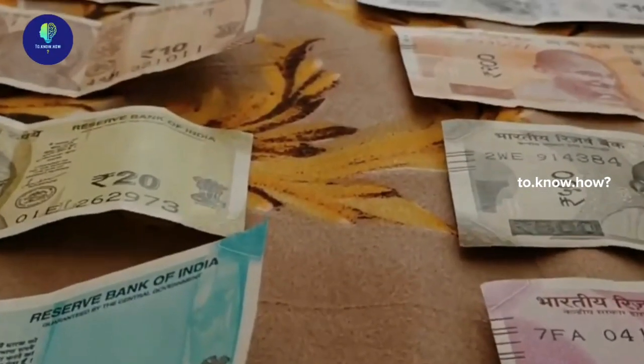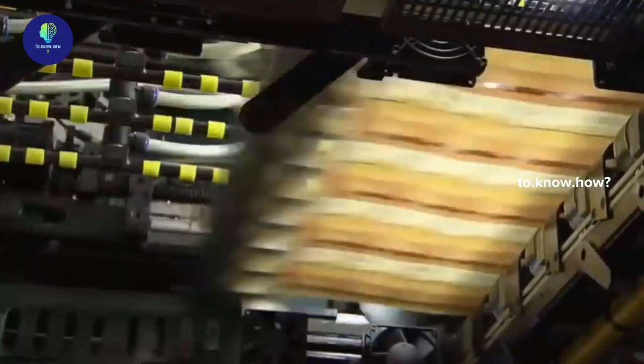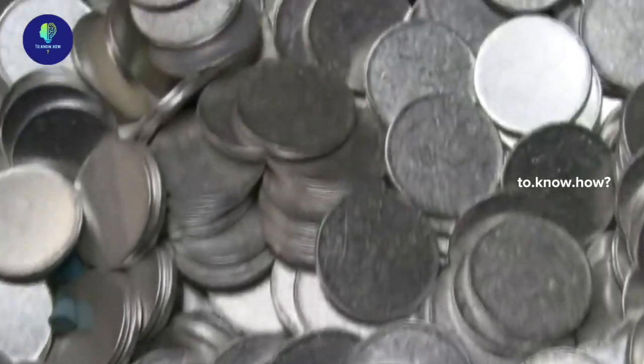In this video, we see how the production of currency notes and coins takes place, which we can never avoid in our lives. Let's get into the video.